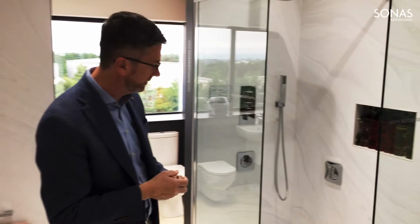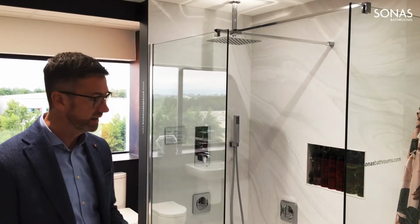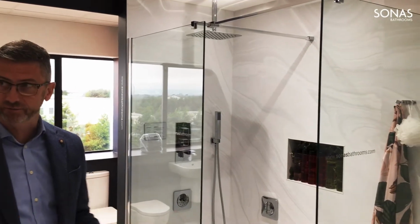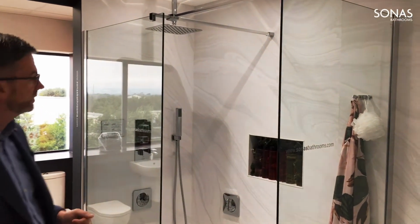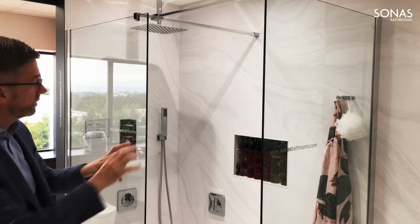And why do people need them, or should they have them? So I think we've all experienced having the bottles of shampoo and conditioner sitting on the base of the shower tray, and it can be a little bit awkward sometimes if stuff is falling over, etc. So this is a trend that's become quite popular actually, and this is what we call a niche.